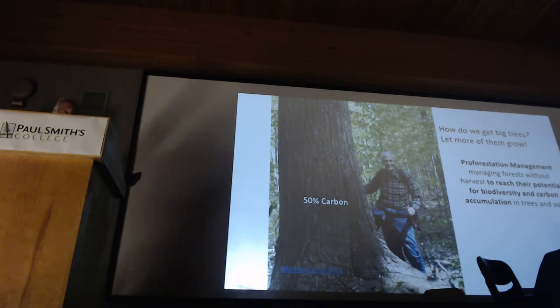Forestation means to grow a forest. And as you know, reforestation means to replant a forest that's been harvested or lost to natural disasters. And afforestation means to plant trees somewhere they haven't been before. Well, if you already have trees growing, you don't have to worry, as in afforestation, about finding land to do it. These trees are already there. And it's just a question of picking which ones you're going to let grow and which ones you're not going to let grow. And the goal is to manage without harvest to reach their potential for biodiversity and carbon accumulation.